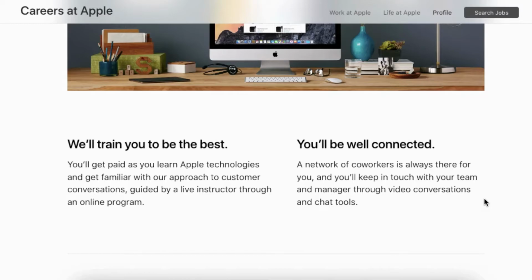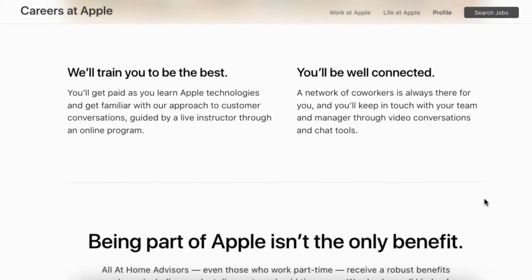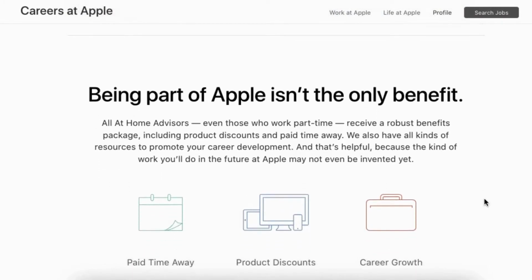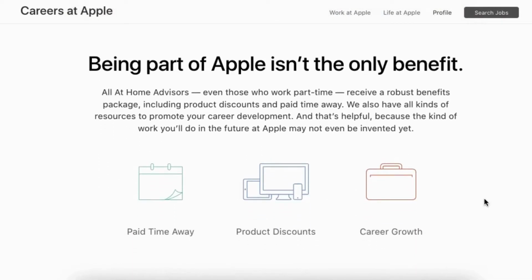Here, you will be able to see all the openings available at the time you are logging into the job page. Click on any job of your choice and you will be redirected to the next page where you should see the details of the job you selected, so you can apply and submit your resume. The typical Apple at Home Advisor salary is $21 per hour. However, salaries can range from $11 to $59 per hour.